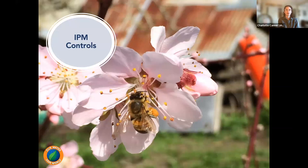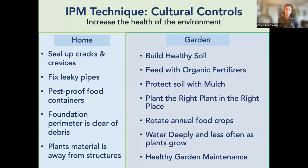So we're going to talk about cultural controls. Cultural controls are increasing the health of the environment, whether that's your garden or your home. You're creating a really good environment for yourself, your plants, and the structure of your home, and you're making it a less desirable environment for pests. Pests like unsanitary conditions, and they like stressed out plants that are not getting their needs met. So if we do the opposite, we will be automatically reducing pests.